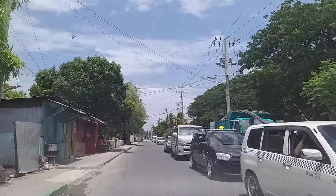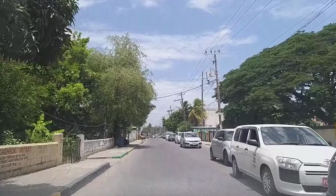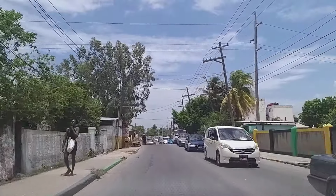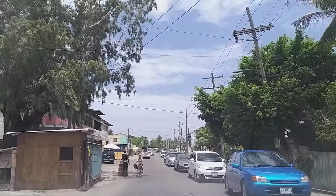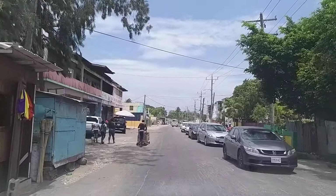Alright, and we have a cemetery on the right. Not sure what's the name of that cemetery. If you guys know, let me know in the comment section. Now you guys from Spanish Town, familiar with Spanish Town, let me know the name of that cemetery to the right. Going over the train line and heading out to the roundabout.